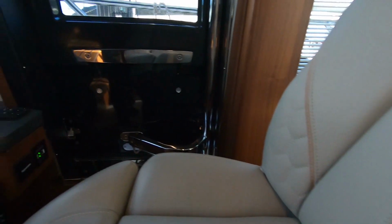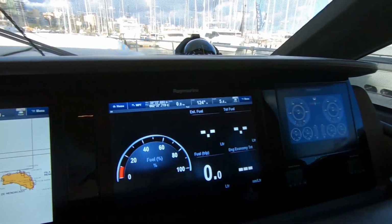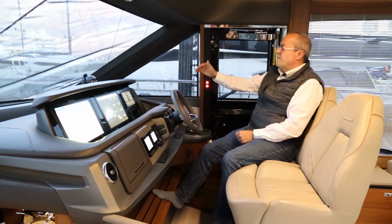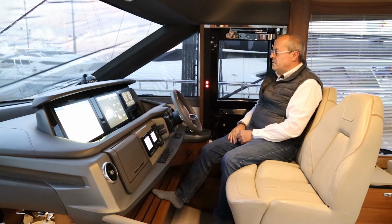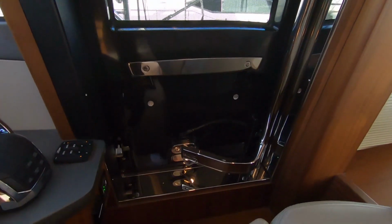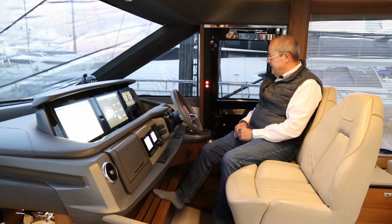Okay, so now we're at the helm. Always an area where I feel with Princess, they really spend a lot of time and effort making this work. We've got a lovely helm position, great angle out of the glass. We're quite close to the glass, so we get a really good view. And we're quite forward, so the foredeck's quite short. We can see what's going on around us, no problem at all. Unusual for a boat of this size, proper size side door. It means the guy driving the boat can easily come out and help with ropes and decision making on deck.